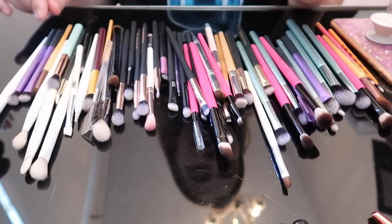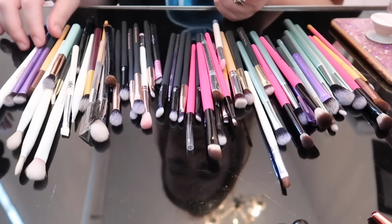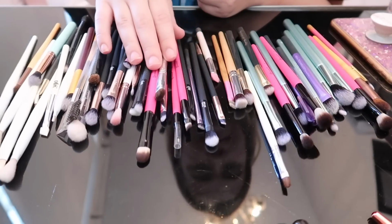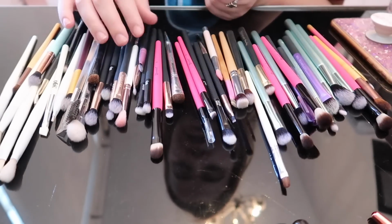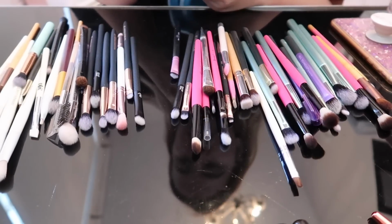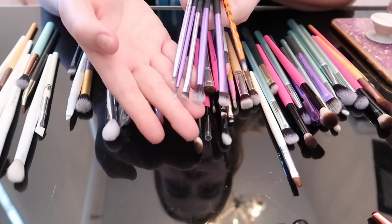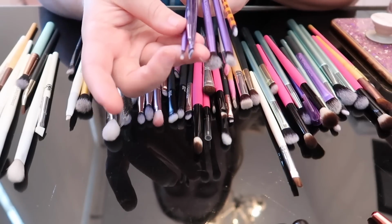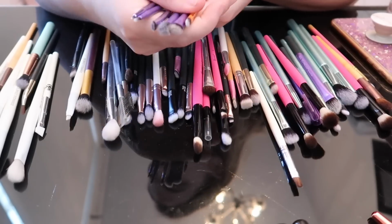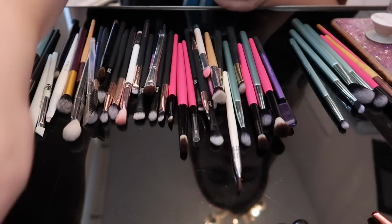It looks like we have more Real Techniques brushes in here, so these are nice brushes, but I don't need them. I'm sitting here trying to justify it because Real Techniques has some very fine tipped brushes, like these little liner ones, which I never use. But Morphe has similar ones, so I just need to say goodbye. So all of these are leaving.